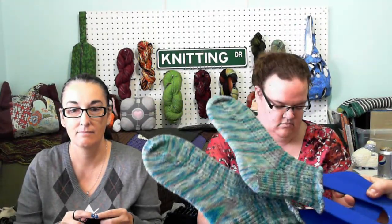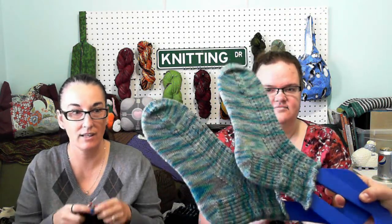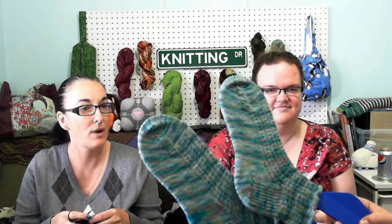So these are 3 Irish girls. It's a pattern I made up. Wow, it really shows up too. Yeah, it does. It's a lot less subtle than I thought it was gonna be. You're going to have to write that up.